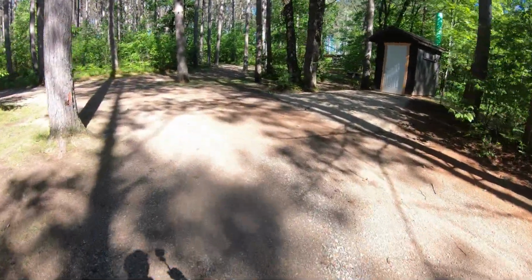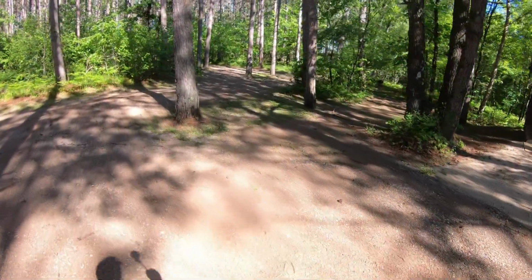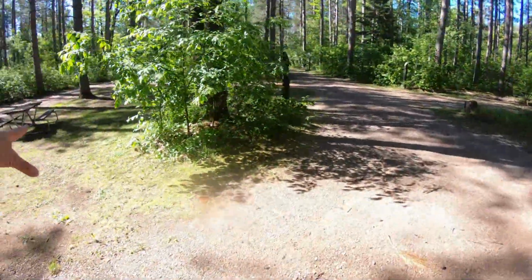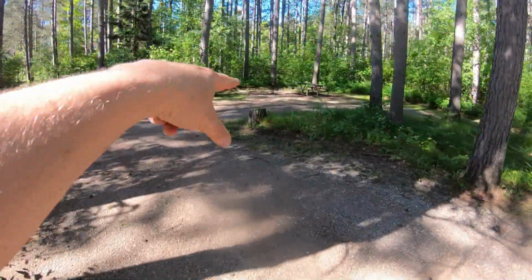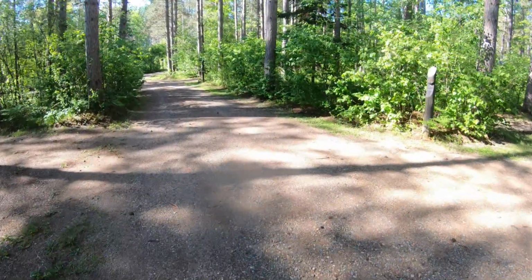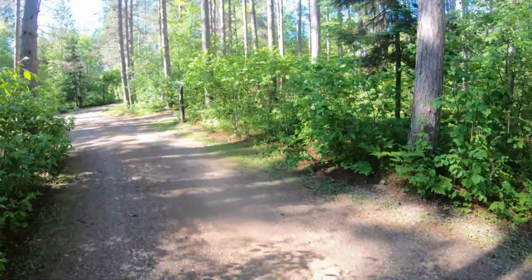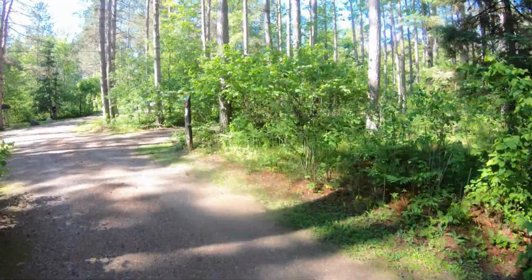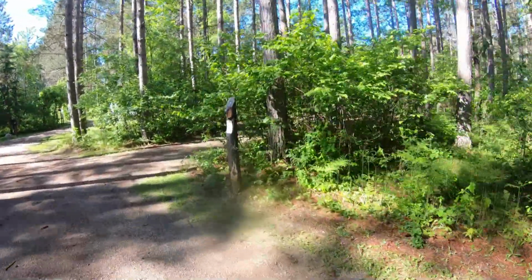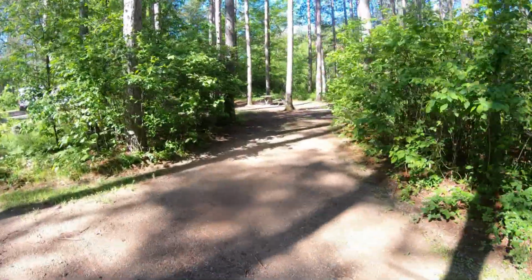Site 4 over here, a little more tucked back in. Site 5 is in the middle. Site 6 is over here. And site 7's up there. And that is all of them up here. And then 8, 9, 10, 11, 12 down below. Hey, we actually got another reserved for the weekend. And that's the only other reserved one I've seen. Now, I'm going to head up the road and hopefully find 18-foot falls.